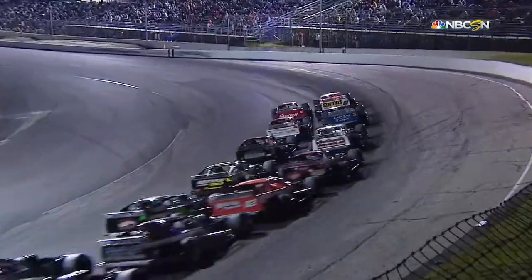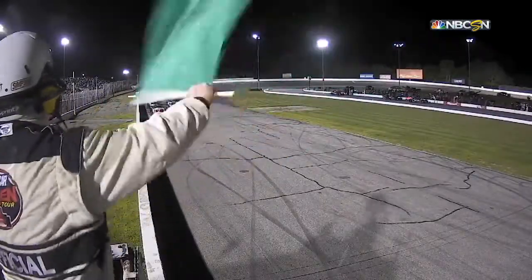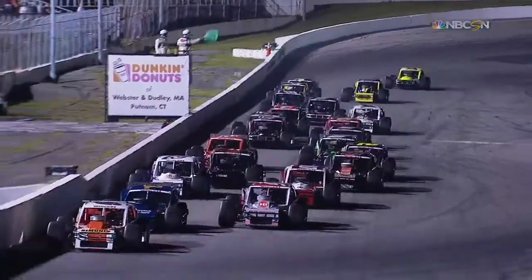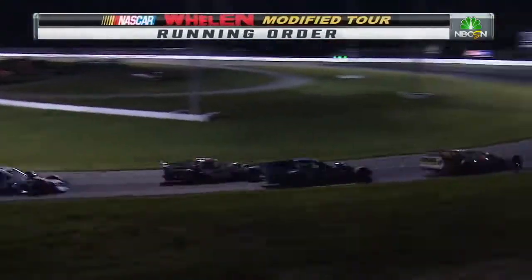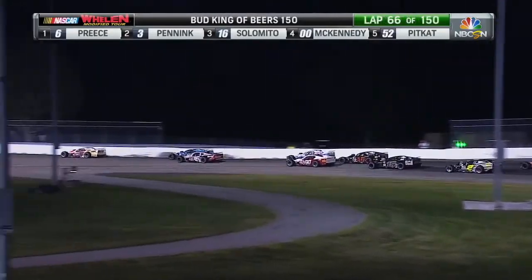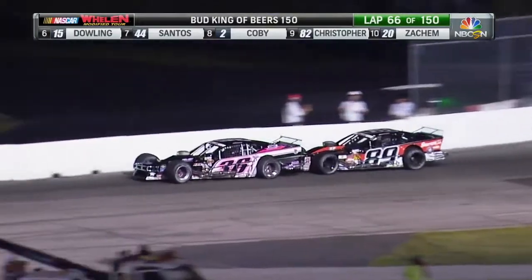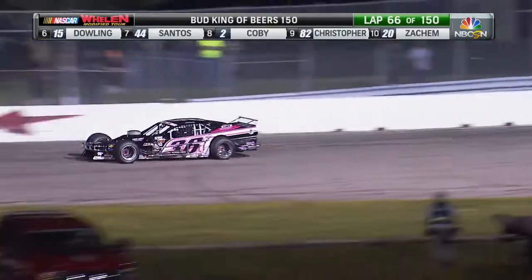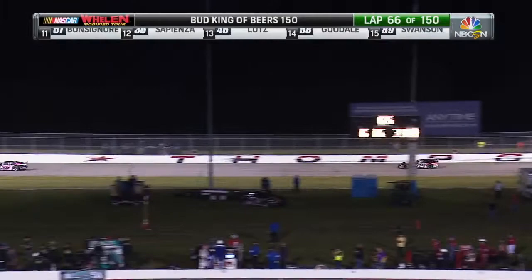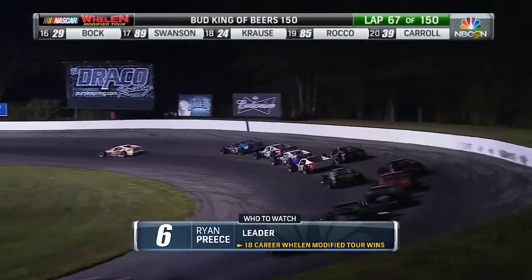Yeah, and I think that caution was a little early. Probably some guys who are having real handling issues pitted, but a little early to put tires on. Green flag. Again, Timmy Solomito getting stuck on the inside there, losing another spot. Oh, Dave Sapienza here in the 36 was hooked together there for a minute with Matt Swanson. Now they separate. No caution. We keep racing. Preece at the front of the field. Pennick into second in the blue 3.